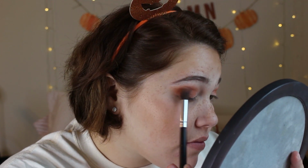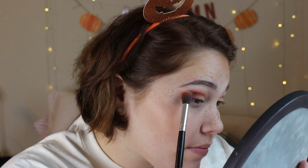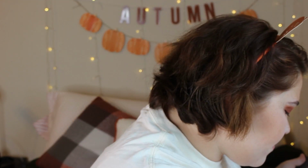You've never seen deeper sockets than these. The deepest sockets you'll ever find. Oh, that's pretty. That's really pretty. It's really pretty, but it's still not very dark. We'll get the darker one in a second.